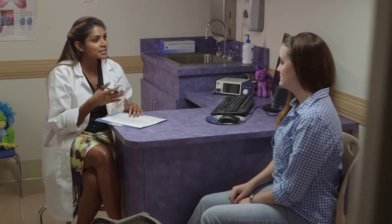It's a delicate balance when talking to parents. You want to reassure them, but if you tell them not to worry and the sweat test comes back positive, you might lose their trust. It's really important to always talk to parents in person, never over the phone, and definitely not by leaving a message.